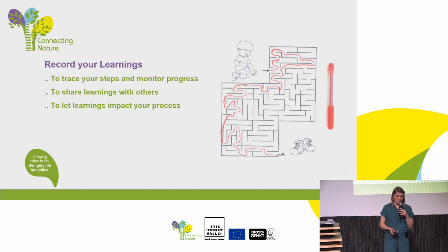It's a bit like this kid going through the maze. If you do not take your red marker and sign where you go, you will have to start all over again when you want to go through the maze again. But now you know where the route is.